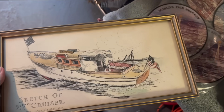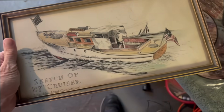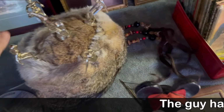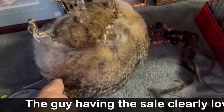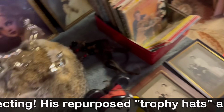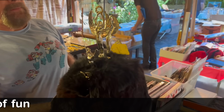Ooh, on the other hand, this is kind of neat. Somebody had a sketch of their boat that was being made, done around 1940. $10? Yeah, I think that's interesting. I love that word. Yeah, that's fun. This is the other one. Oh my gosh, that's cool.